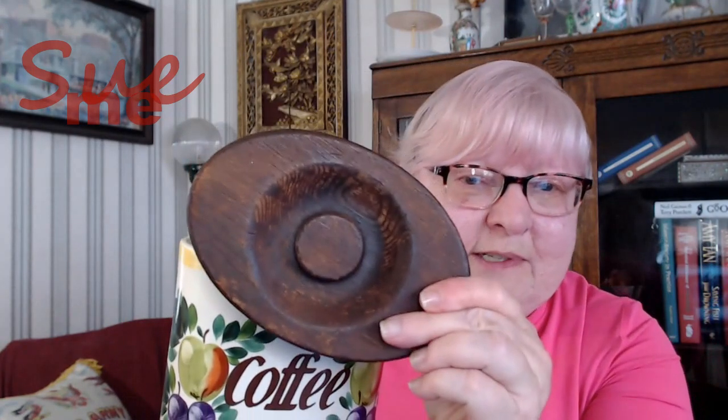Well, before we get started, remember this. This is one of the canisters, and it was a set of four that I paid $20 for. The only thing I have done to this so far, I haven't even washed them, was I oiled the lids because the lids were very dried out, and I can't bear to see wood in that condition regardless. So it looks much, much nicer with a little bit of oil on it.